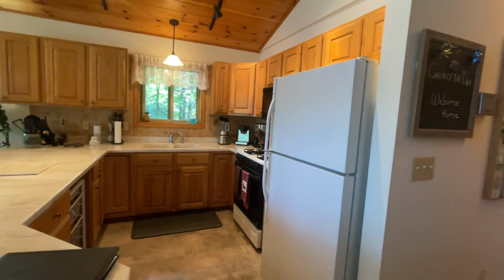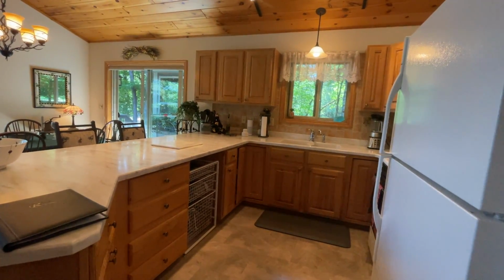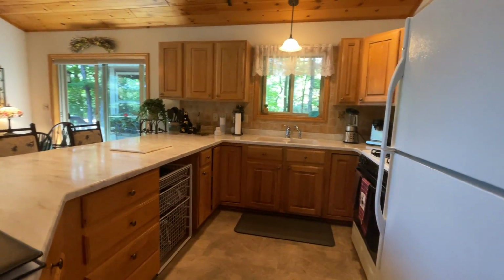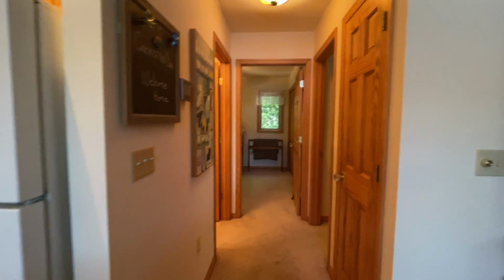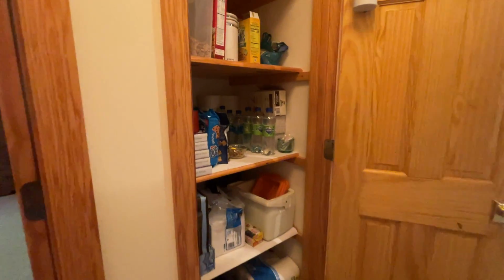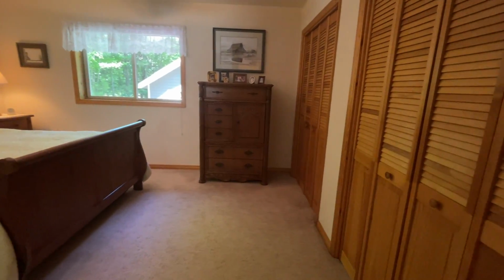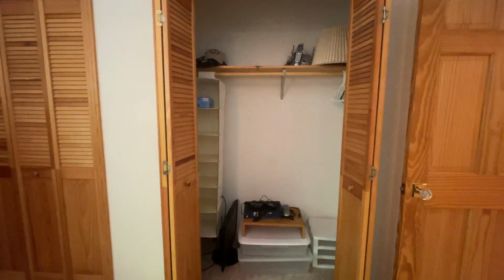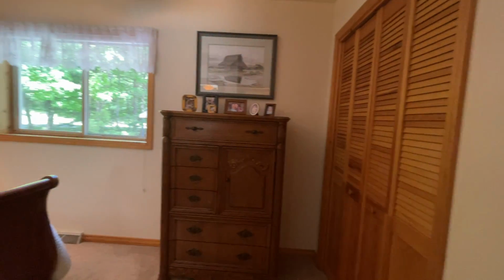Another look at the kitchen. There's not a dishwasher. It looks like they've put some shelving in place of where the dishwasher was. And then going down the hallway, on the right, we have our first closet. And then we enter into the first bedroom. Double closets. And then panning across the bedroom.